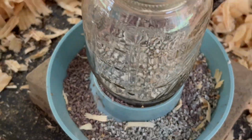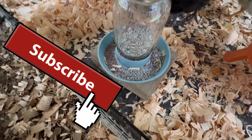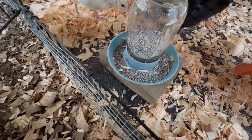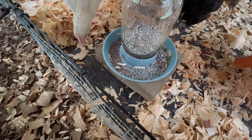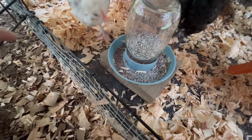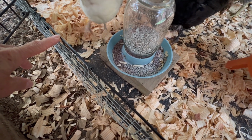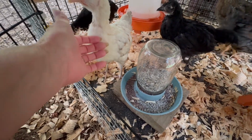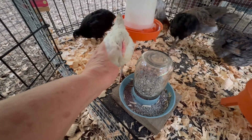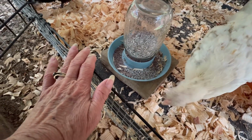So let me get this taken care of. Okay, so I did put it up on a piece of wood, and so hopefully, see the grit, they'll just eat if they need it. It's just free feeding them. Hey baby, hey baby. If they need the grit, they'll use it.